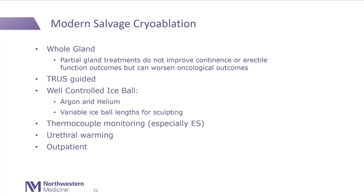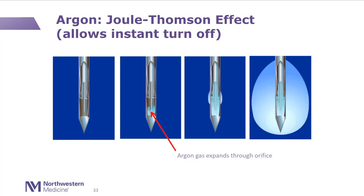You want to use thermocouple monitoring during the procedure. I think the most important probe is the one that you put towards the urethra and external striated sphincter. You want to use a urethral warmer, that's a laminar flow urethral warming during the case. These are outpatient cases that take about an hour or so. Here's what the probe looks like. The ice ball is always forming from the tip of the probe and then back.